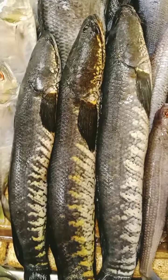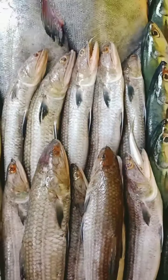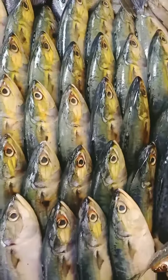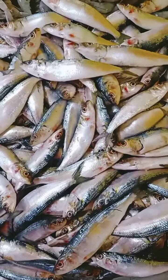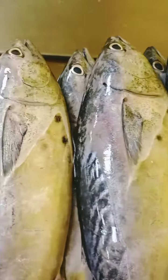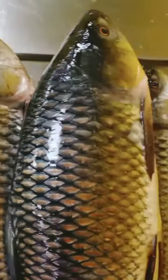Just take its skin out. It's a single bone fish. Arna fish. Again, very known for gravy. Very good fish. We have bangra. Mutti. Really fresh it is. Fresh water prawns. Churi. Also called as tuna. Volvo fish. We have rahu here.